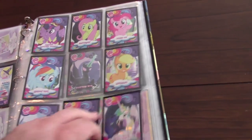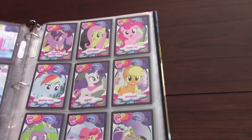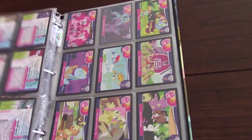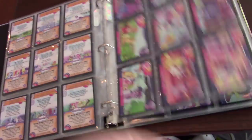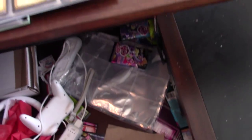So this is just a quick taste. This is one binder. I've got like three or four, maybe five, I don't know. About as full. This is the newest version of collectible cards, by the way. I've got almost just a few holes here and there. Pretty sweet, huh? I've also got, but this is like from the first release of the collectible card game. Not sure anybody even uses those anymore.